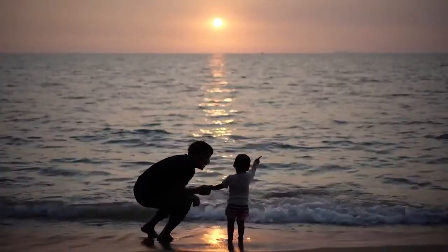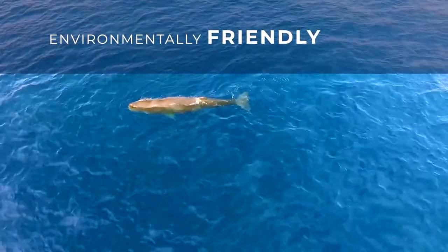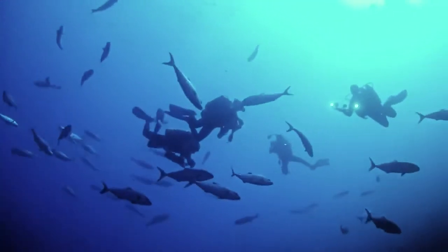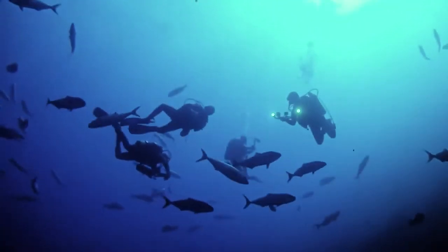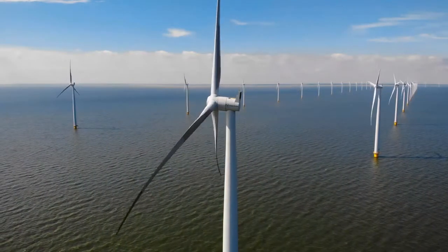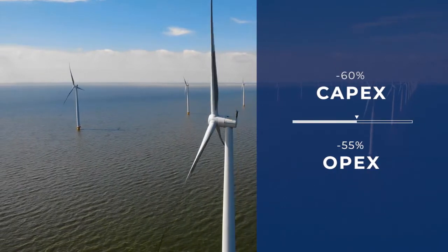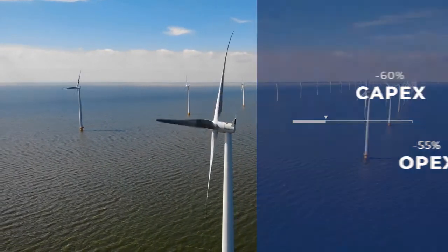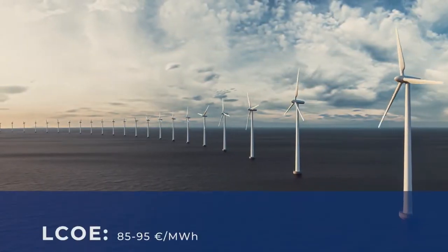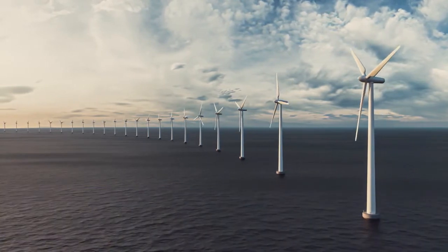FLOTANT is not only environmentally friendly for being a renewable energy technology, it will reduce materials employed and it will use eco-friendly anti-fouling and anti-bite additives to protect wildlife and flora. The FLOTANT system, with all its innovations integrated, will allow an expected 60% reduction in CAPEX and 55% in the OPEX by 2030, establishing a levelized cost of energy ranging from 85 to 95 euros per megawatt hour.